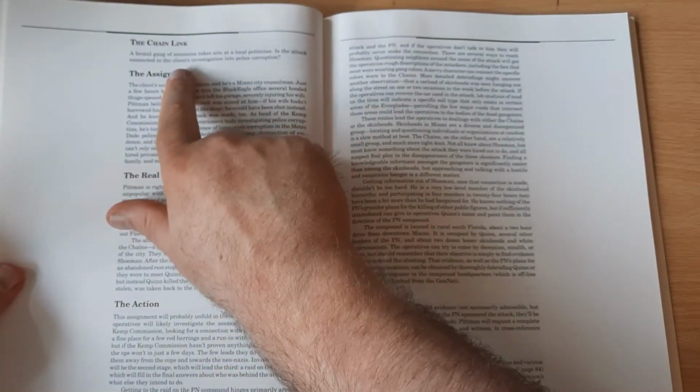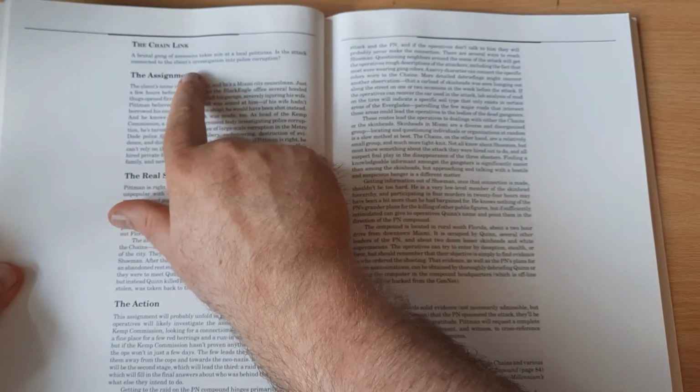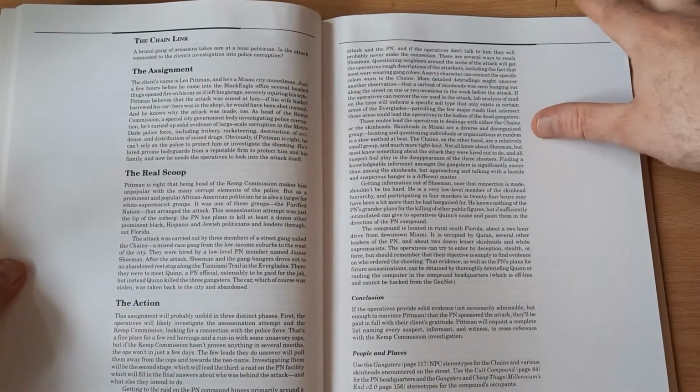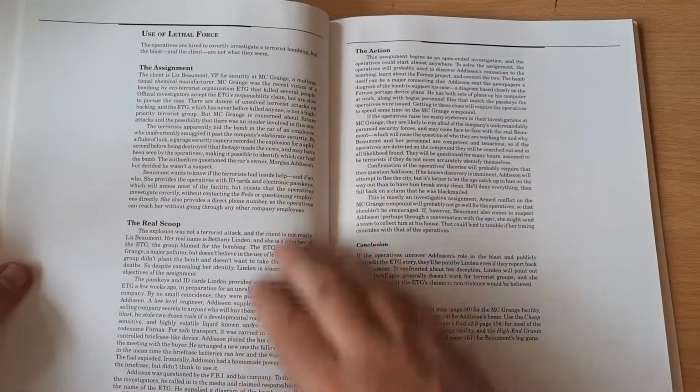Chain link. A brutal gang of assassins take aim at a local politician. Is the attack connected to the client's investigation into police corruption? So we've got the assignment, what's really going on, and the action. So a very short adventure idea. So if the games master is just lacking something, they can reach in here and grab something.